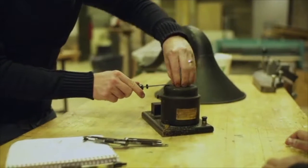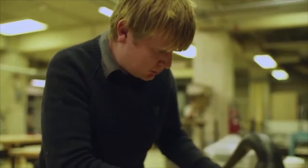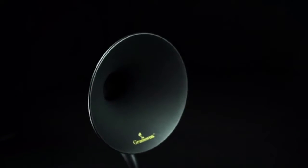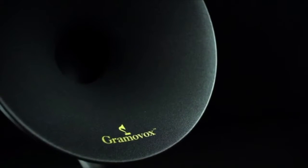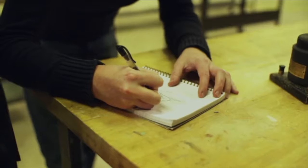Today, most audio equipment is designed to be small and portable. With the Gramavox, we're trying to get people to engage with their music in a different way, a way that's sort of become lost. The question is, how do we take the beauty and grandeur and sound of that original Magnavox horn, but modernize it and make it accessible to people today?